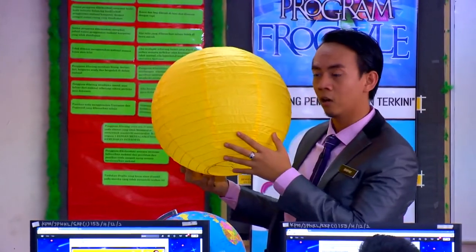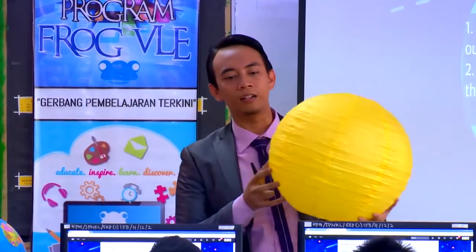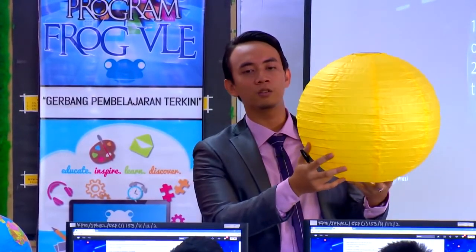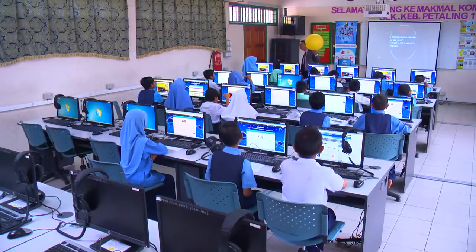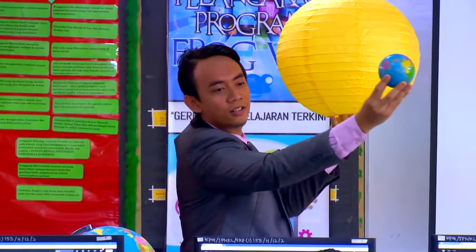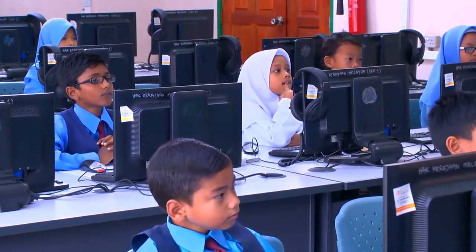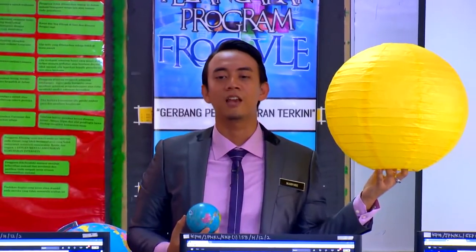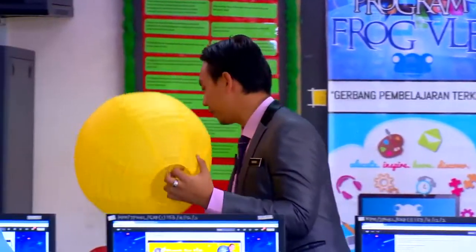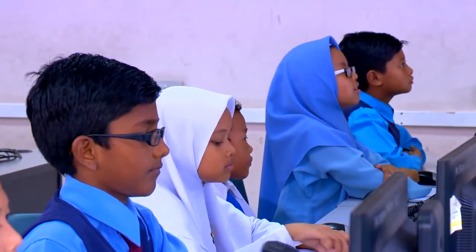Farahin, what is this? It is the sun. Why do you say this is a sun? Because it's yellow in color. So you were on the spaceship and then all of a sudden you saw the sun. Why? Because you also saw Earth moving around the sun. So I would say this is a sun because it's yellow and it is big. Jupiter is correct as well. It might be correct.